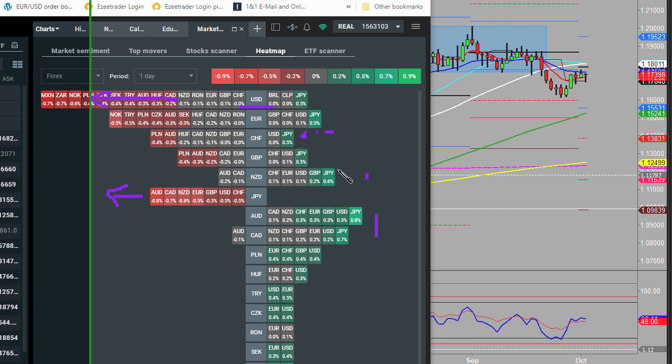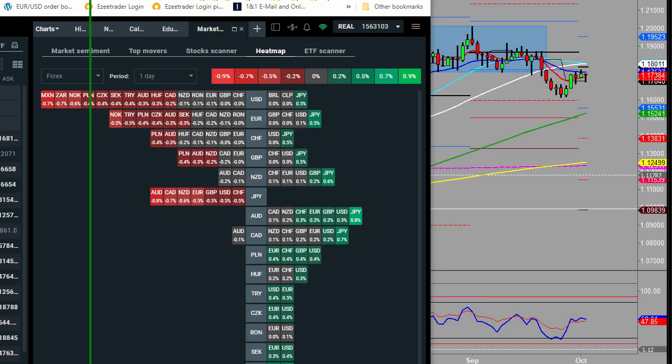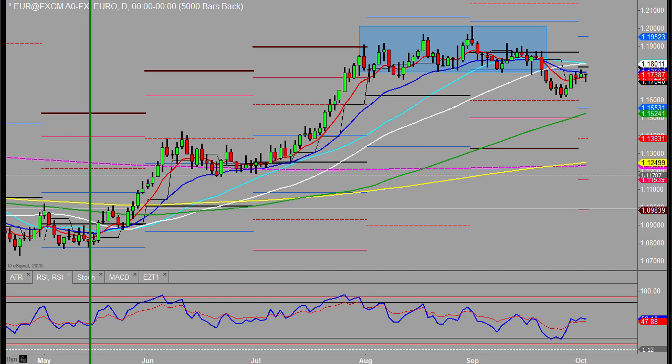But I say quite badly, it's all very relative and quite small. Okay, so that's where we are with these markets. The strongest at the moment being really the Japanese yen, the weakest being the Aussie dollar. So that's where we start. Let's just have a look at these charts then.